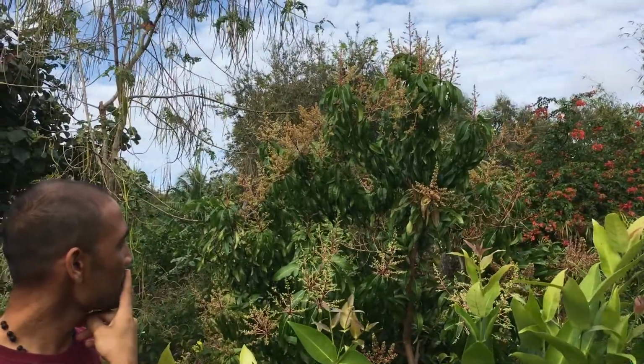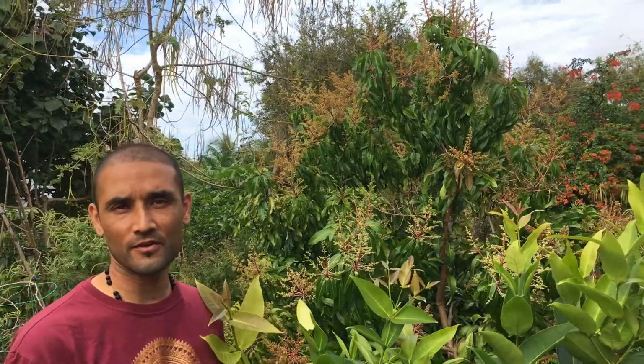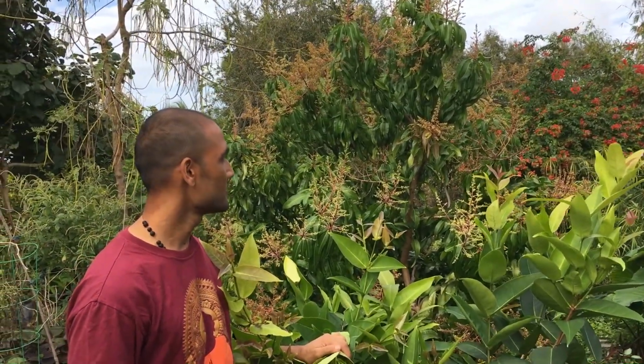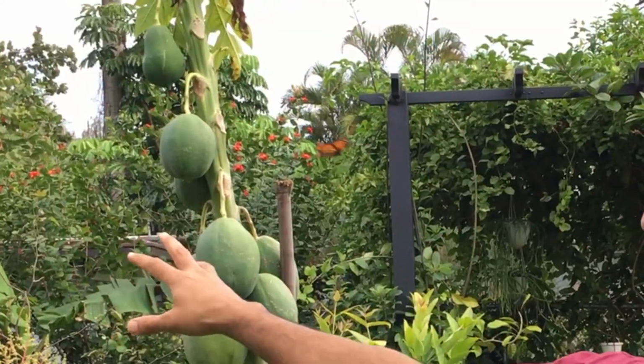There is a small graft of Lil Gem which also flowered from last year. So Lil Gem also seems like an easy producer, easy bloomer. And it's so dense that I'm worried that the anthracnose will affect it.